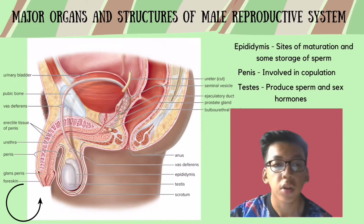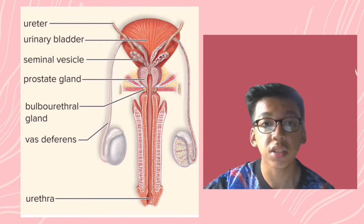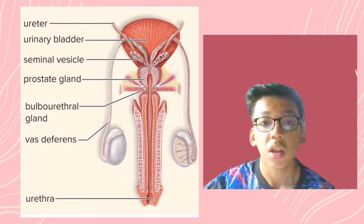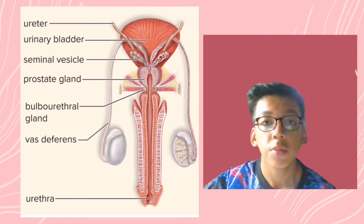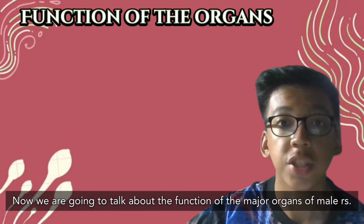Let's see from the left and top. You see the urinary bladder, pubic bone, vas deferens, erectile tissue of penis, urethra, penis, glans penis, foreskin. From the right and bottom, you can see the scrotum, testis, epididymis, vas deferens, anus, bulbourethral gland, prostate gland, ejaculatory duct, seminal vesicle, and ureter. From the front view, we can see the ureter, urinary bladder, seminal vesicle, prostate gland, bulbourethral gland, vas deferens, and urethra.